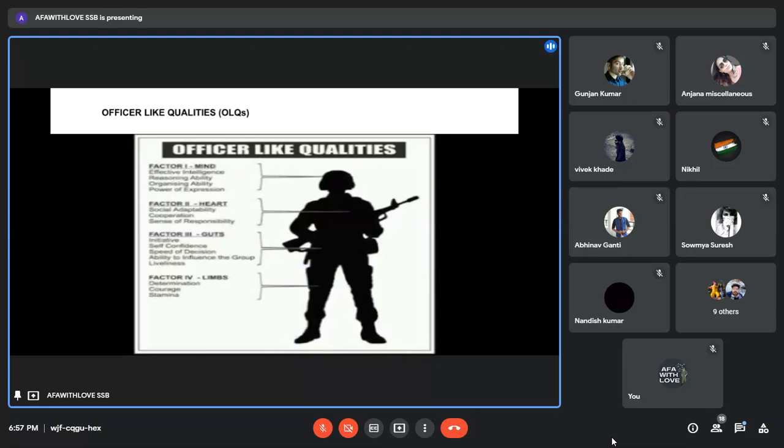The only thing needed in the SSB is projecting your qualities. Suppose I have all the qualities, but I am not able to project them in the SSB. Here comes the shortcoming. So you have to improve that shortcoming, how to project your qualities. Everyone has all the qualities; it is not that someone has a quality or not. So how can I improve my OLQs on a daily basis? Be a good human on a daily basis, be a respected citizen of your country.